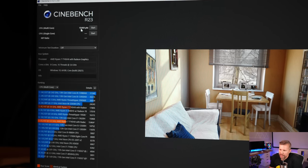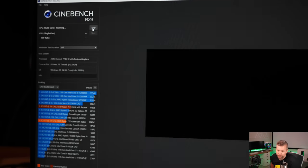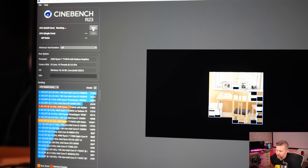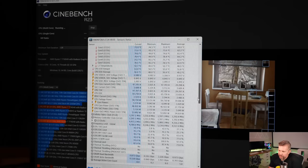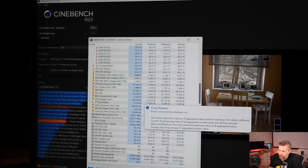So we got 15,464. Wow, that is a great score for a battery-only run. So you're still able to capture the vast majority of performance, even when you're on battery life, which I think is very important for some people out there.